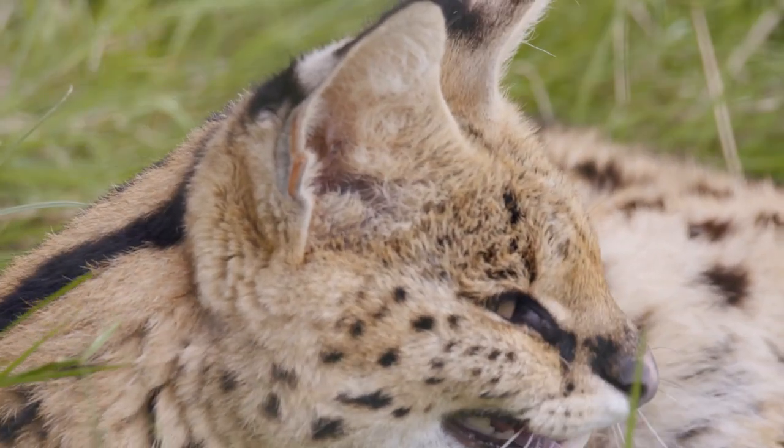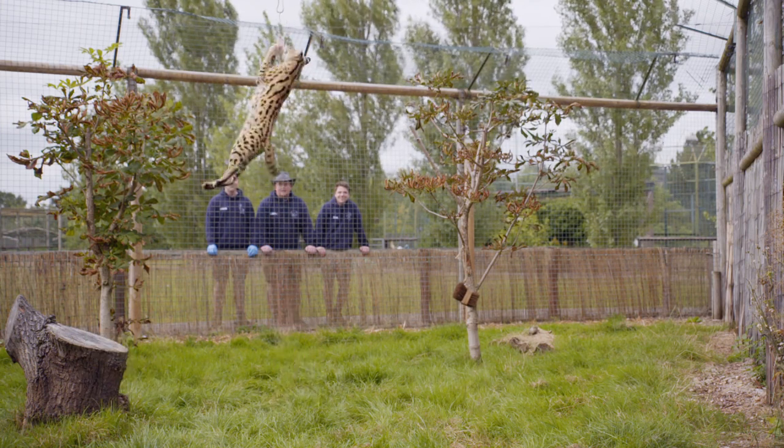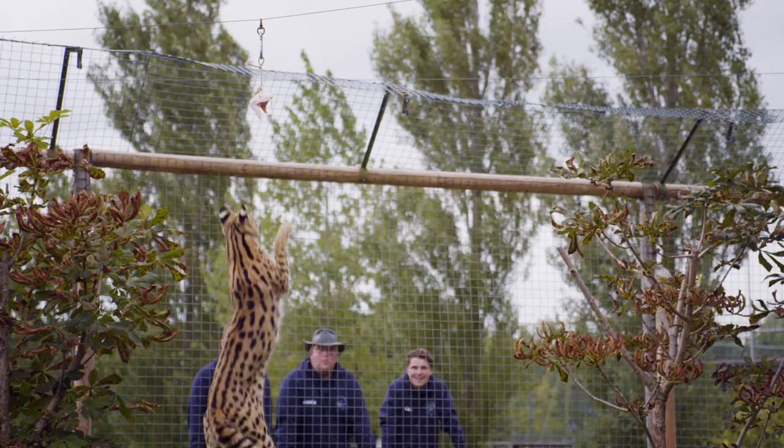Juba the serval has got an amazing leap. Out in the wild, servals can jump high enough to catch birds clean out the sky. Look how high she can jump.